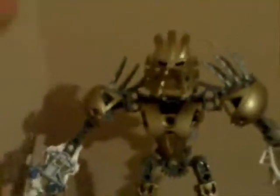What it uses is this device right here, which controls the whole program. It's called TIBA: TOA Enhancement Body Armor. The body armor fuses with the muscle hydraulics, making them stronger, faster, more agile. It also increases their elemental power, so Takanuva wearing this is just kind of like overkill.